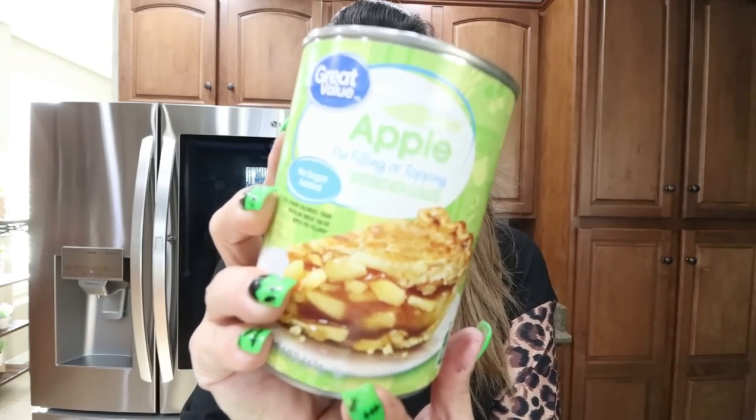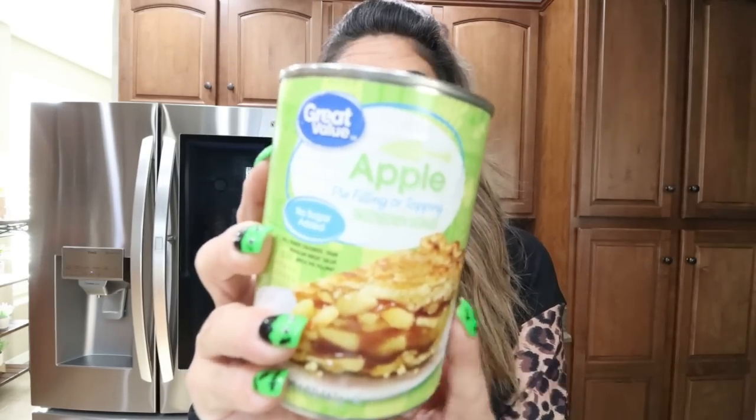I shared a Black Forest one that I love, that you guys have been saying that you love. So today we're gonna do an apple pie type of yogurt. So I have the no sugar added apple pie filling. This is just the Walmart brand. And then I always add a little bit of granola for a crunch. And then for the whole apple pie vibe and to get in some healthy fat, I'm going to add some walnuts. So let's go ahead and put together my yogurt bowl.